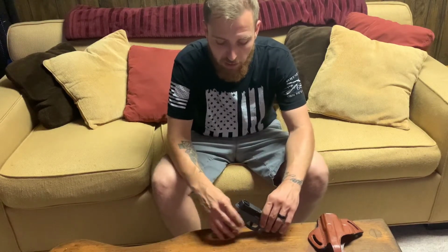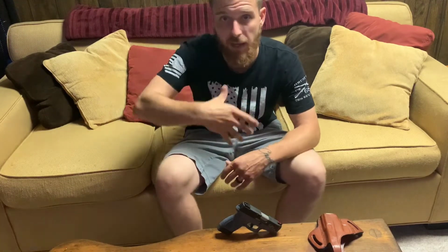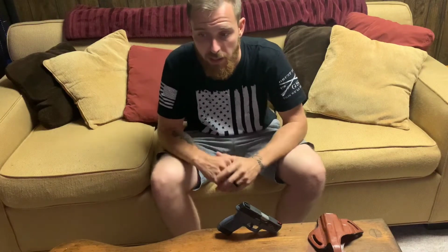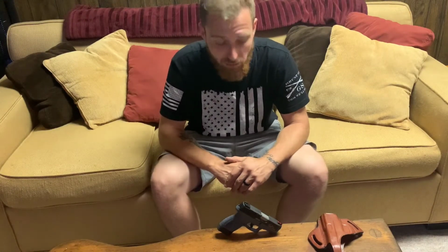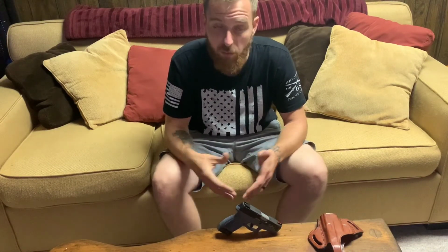Accuracy wise, pretty accurate. Shot at 7 yards. 7 yards was pretty easy to stay right inside the head on an actual man-sized target. I think I took 16 shots downrange. Only 2 of them flew off, and they were off just barely on the edge of the head. 14 shots were dead people. So, dead bad guys. Got to be careful with that. So, I'm impressed with the accuracy. It's only 7 yards, but I'm impressed with the accuracy. I'm pretty impressed with the trigger. Overall, I think for the price point, fantastic firearm, nothing wrong.